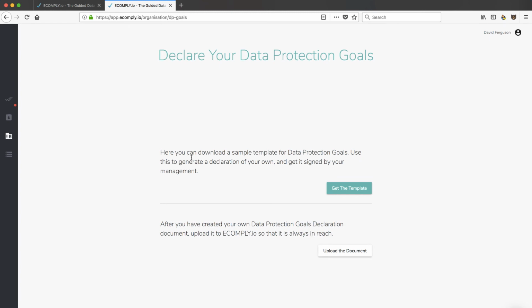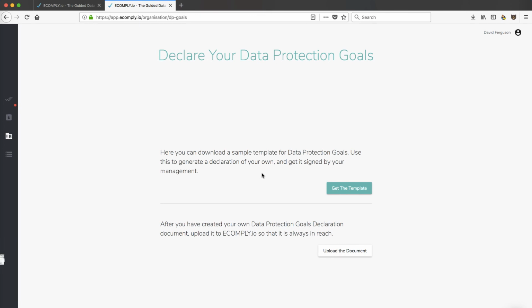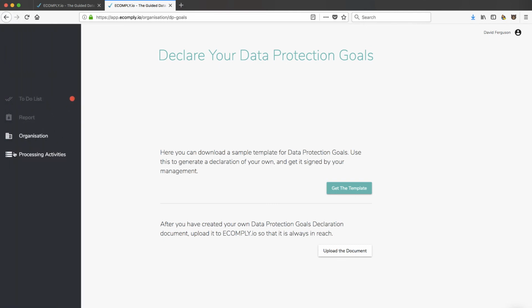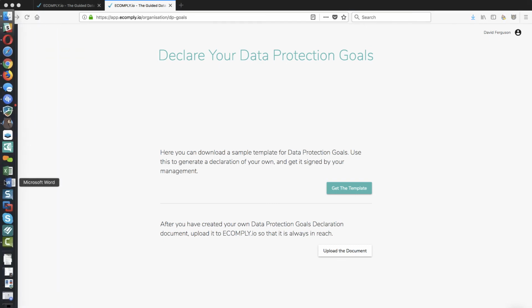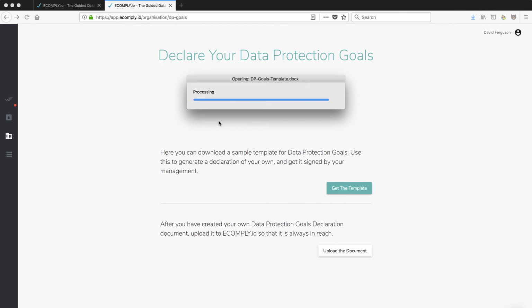So now let's take a look here. I can download a sample template or I can create my own. Let's get the template and see what these templates look like. I'm going to open this document up. Looks like they're going to give me a Microsoft Word template here, and I'm assuming that's going to give me all sorts of help. Let's click on my Word. Seems to be slow to open. There we go. It must be a pretty big template.